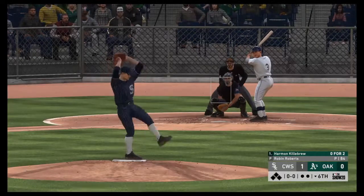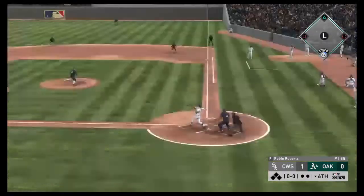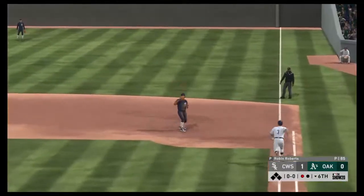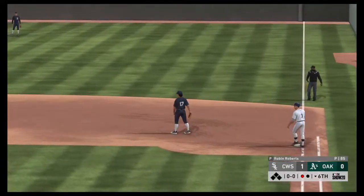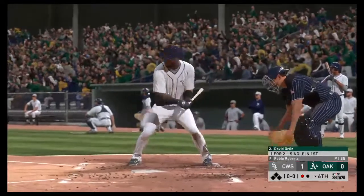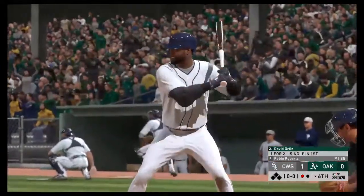He's ready. Here's the first offering. This is popped up. Hernandez has a play. Makes the play, 1 away. Now at the plate, David Ortiz. He's 1 for 2 in the ballgame.